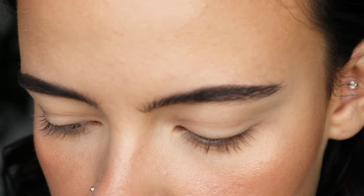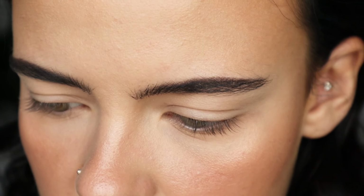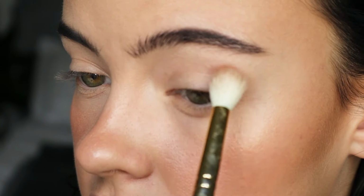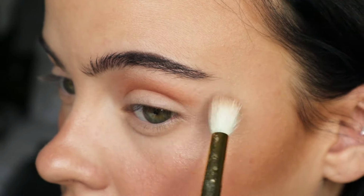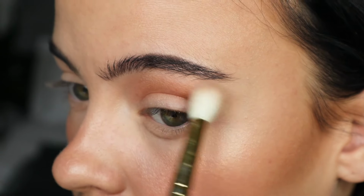So the first shade I'm going to be dipping into is the shade Ginger, a really nice warm transition shade, and I'm going to place that into the crease. I will also list the products I am wearing on my face.